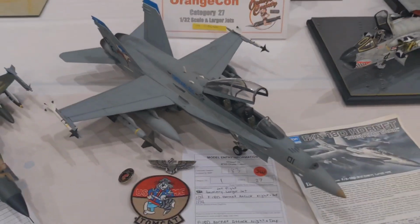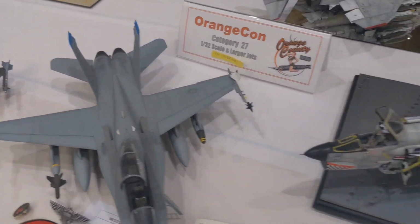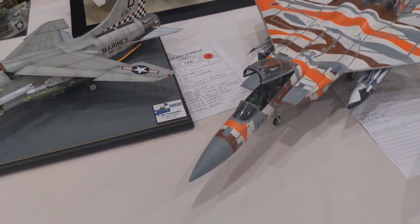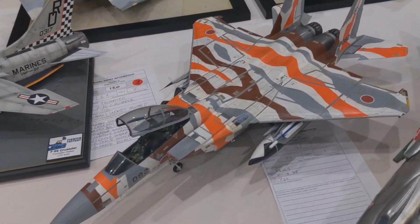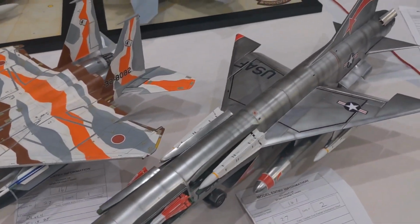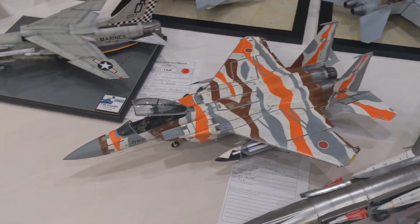F-18 caught my attention. Forget what I was looking at. I really love that one there. This guy has a wild display on him. And this F-103 is definitely something to behold with those hatches open and all the missiles showing.